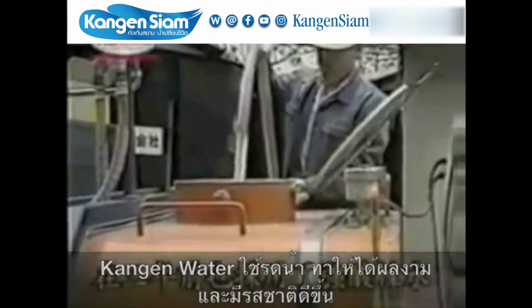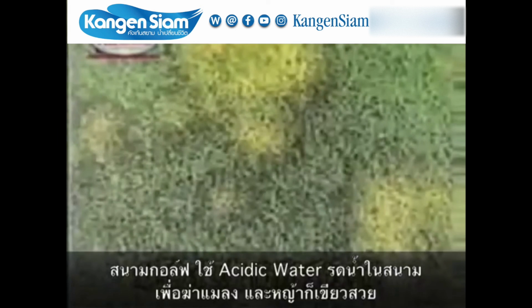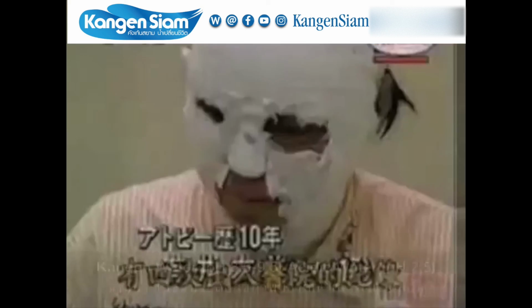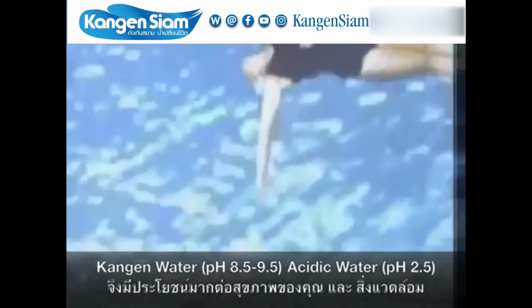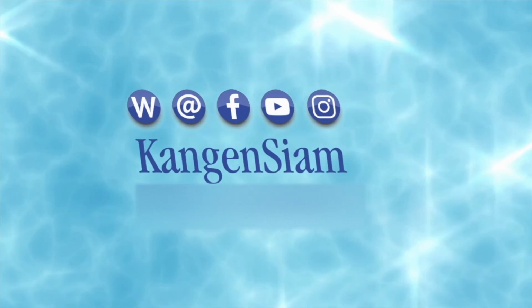Now, on the golf courses in Japan, the acidic water is used to kill the insects on the fairway, which helps the turf keep its beautiful green color. After all that you have seen and heard, you should be able to imagine the value of the Kangen and acid water to your health and your environment.